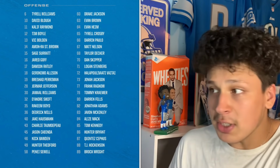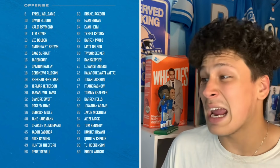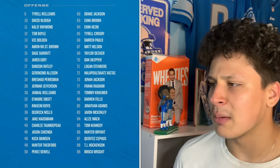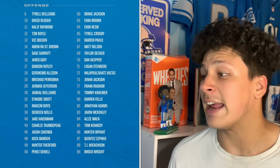The two rookies, Amon-Ra St. Brown and Sage Surratt, one draft player, one UDFA, 14 and 15. Damian Ratley now, number 17. Breshad Perriman still rocking the number 19. That's his number. Jamaal Williams keeps 30. You got Jermar Jefferson taking Adrian Peterson's number.